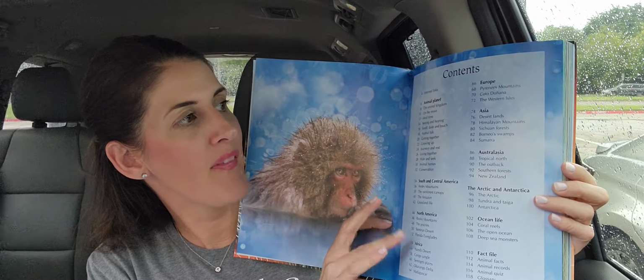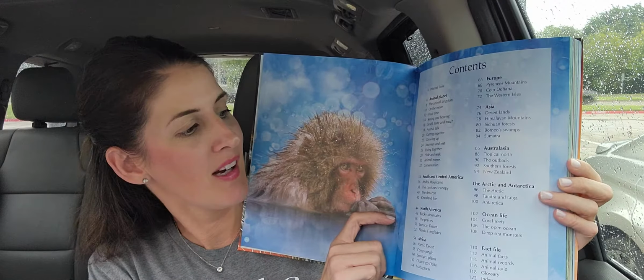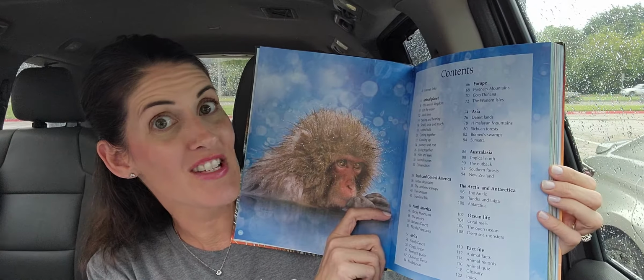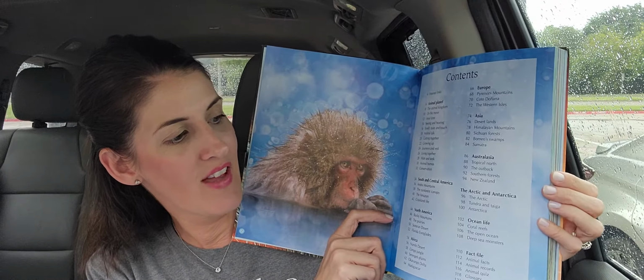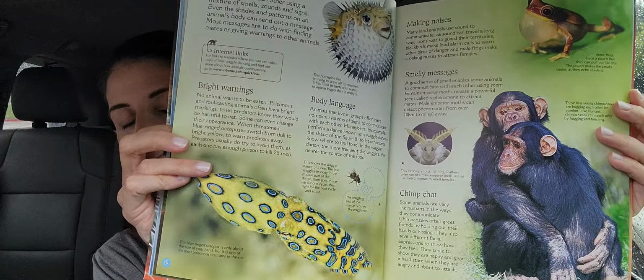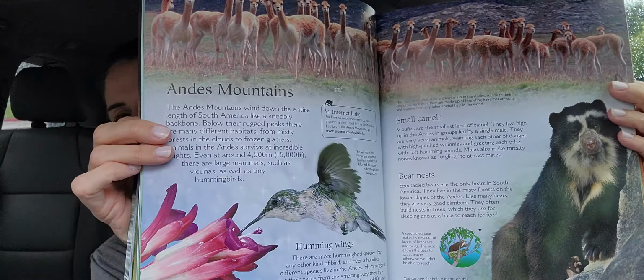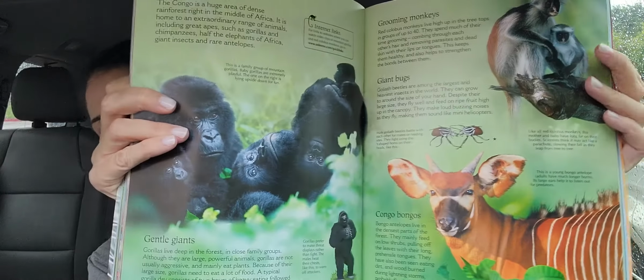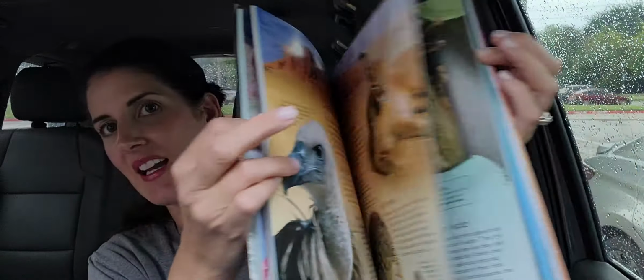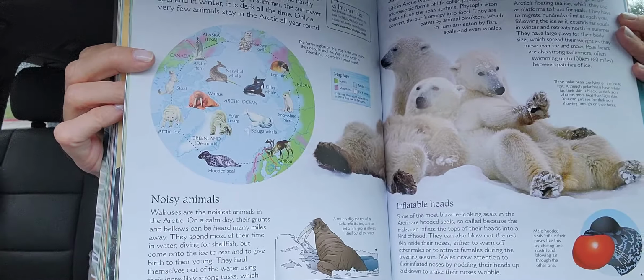So we have all about the animal planet, South and Central America, North America, Africa, Europe, Asia, Australia, the Arctic and Antarctica, ocean life, and then a fact file, different animal facts and fun things like that. So this is a really great encyclopedia type book that is, like I said, just so beautifully done. The illustrations and pictures are so pretty, and this is a really great option for you guys. You can get an idea of what it looks like on the inside here.